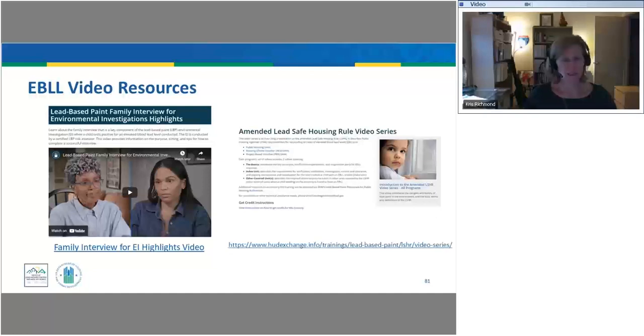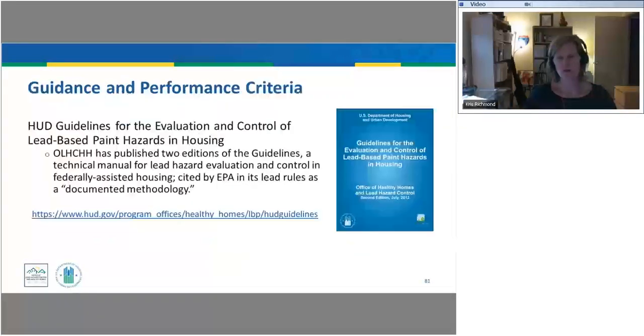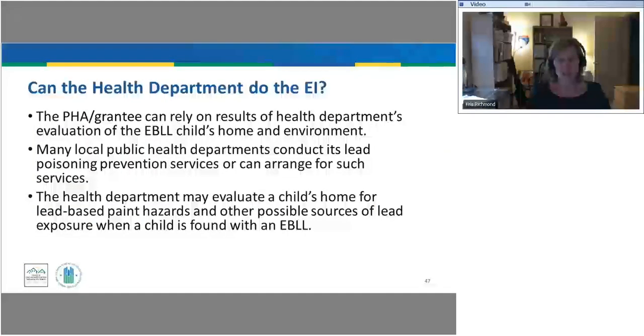And then the HUD guidelines that I keep referring to, that's this blue document, the 2012 is still the most current version. We do have the link for you to access that, and form 16.1 is where you can find that questionnaire. Again, this is all going to be done by the certified risk assessor, but the environmental investigation can also be done, if you recall from yesterday, by the health department. So the health department, if they have the capacity, can also take on the environmental investigation as well.